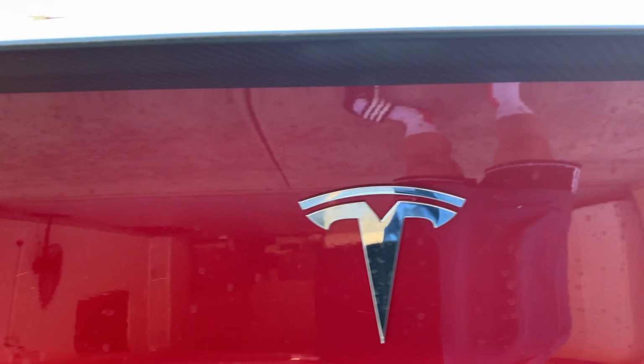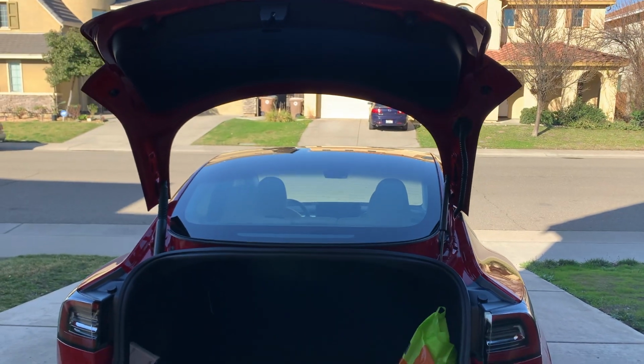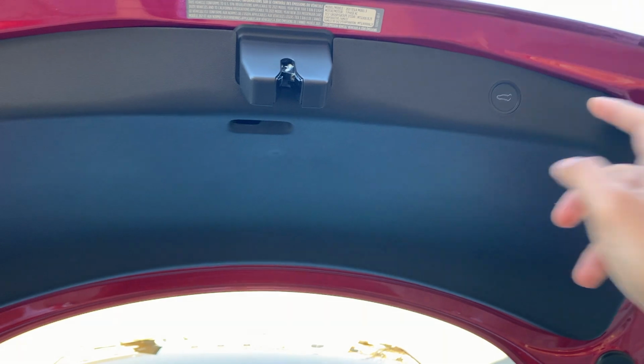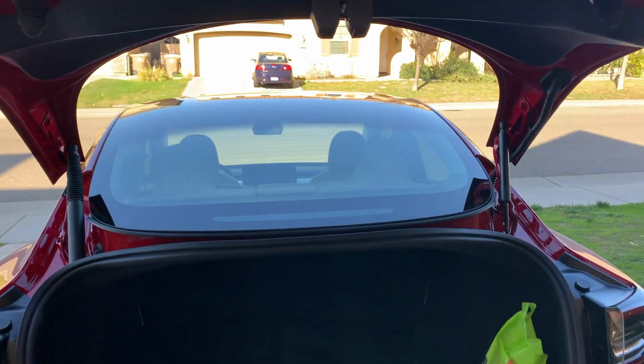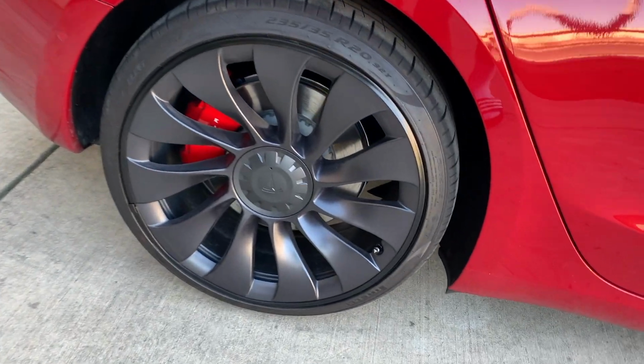Came with Uber turbine wheels. I think the wheels look beautiful. Some people prefer the older performance wheels, but hey, I like the Uber turbine wheels. So yeah, that's another great thing about the car. It looks beautiful. The brake calipers are painted red, which makes it look different than most Teslas on the road. So yeah, it's pretty good.